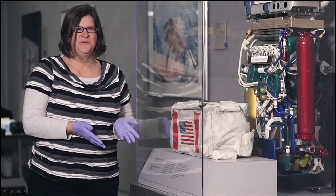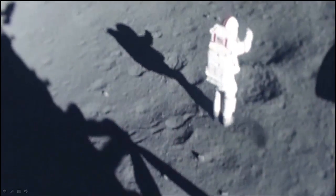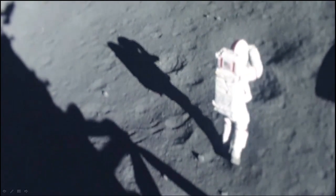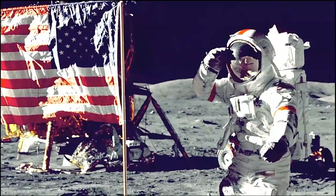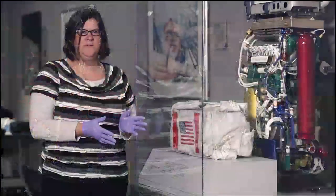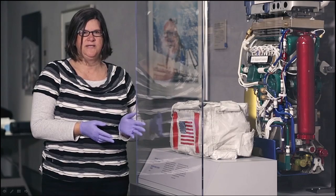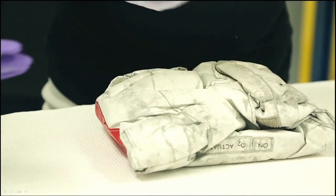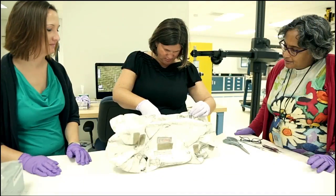This object is being displayed by our museum for the very first time. It is the cover to the backpack that Gene Cernan wore on the moon, which had his life support system in it. And it was returned from the lunar surface with him during his mission in 1972. NASA looked at the cover, examined it, documented it and packaged it, where it remained sealed since 1973, 20 days after his mission. It was given to our museum and was kept in storage, preserved, and we opened it to display it for the very first time during this show.